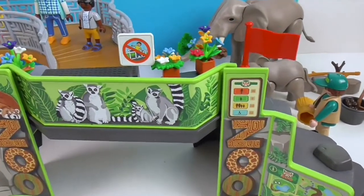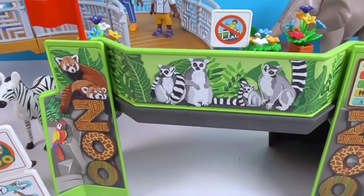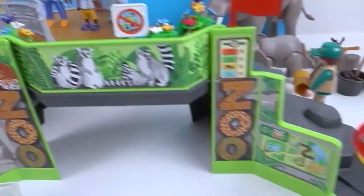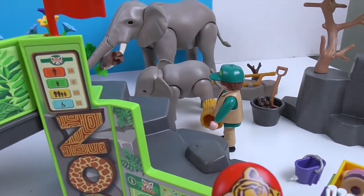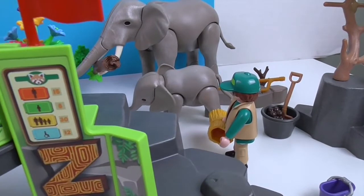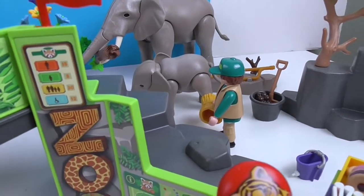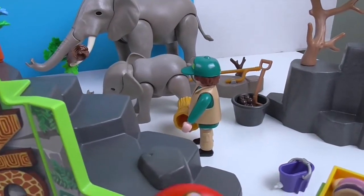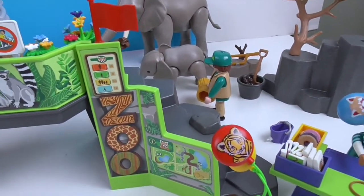Alright, here's our zoo entrance with the lemurs and the red pandas, macaws over there. And then we have, let's see, oh, okay. So it shows you, I'm wondering if this is prices or there's like family, maybe, like ages and stuff. Yeah, very cool. And what the signs mean, I think, if you see them in the zoo.